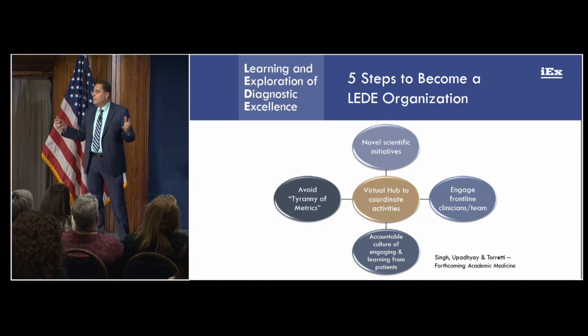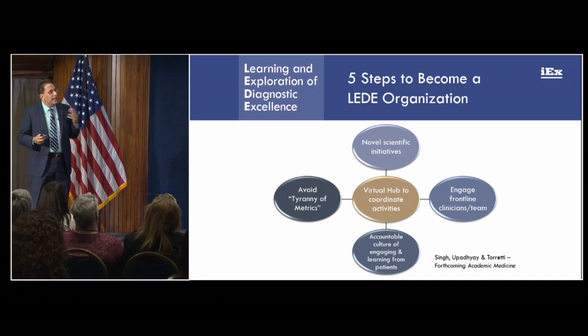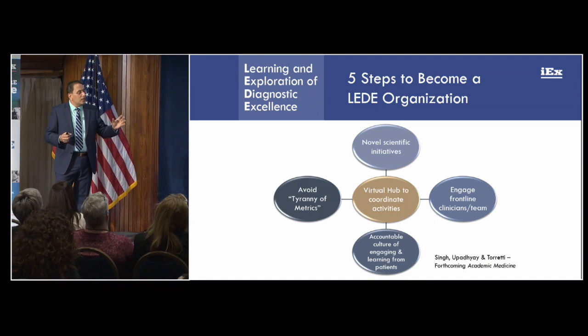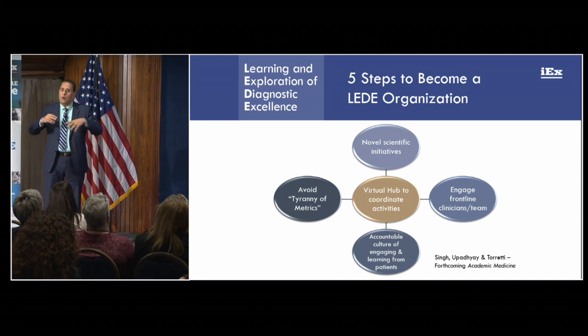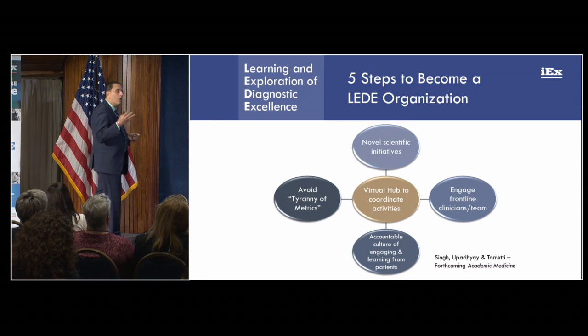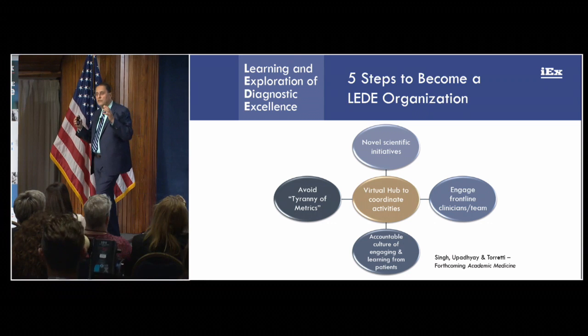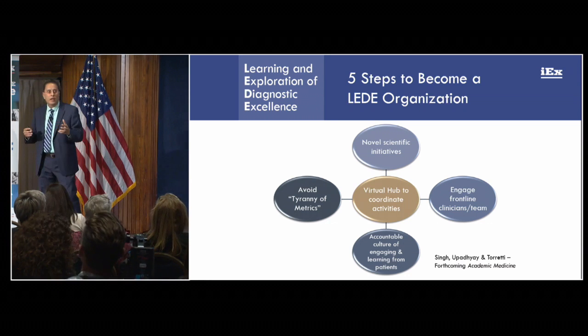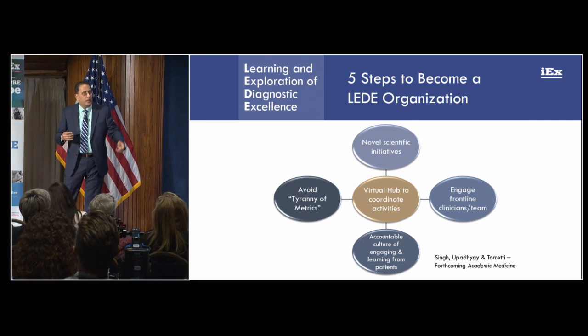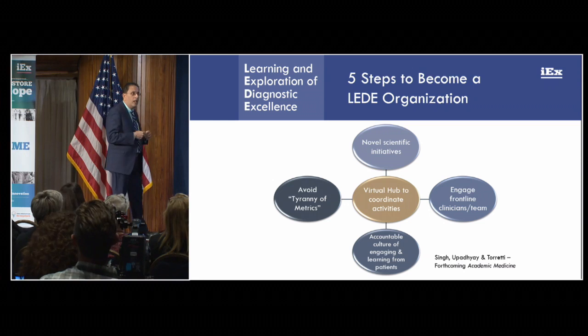So then we come up with another concept. Our new innovation is the concept of lead organizations. Essentially, what we are proposing is an organization transformation model that can be used to create organizational momentum, where the healthcare organizations need to do 5 steps that we're proposing in order to create what's called the lead organizations. Lead stands for learning and exploration or diagnostic excellence.